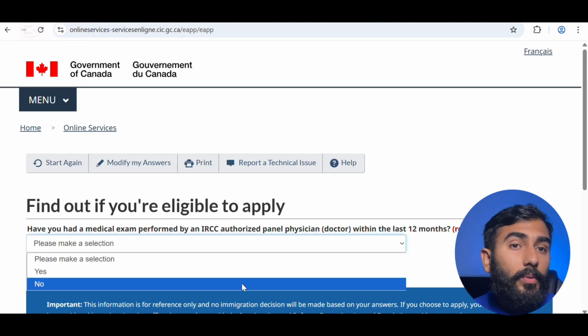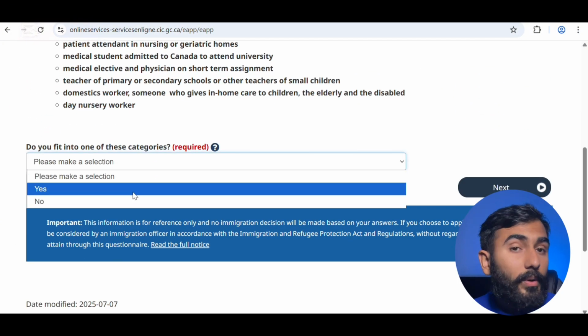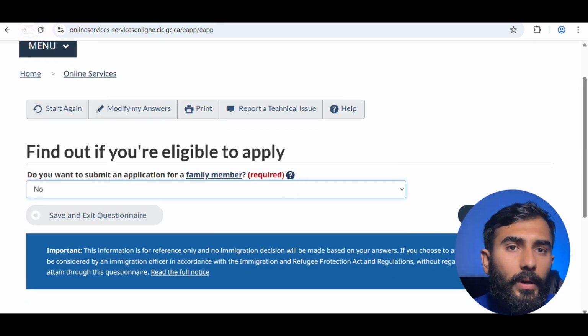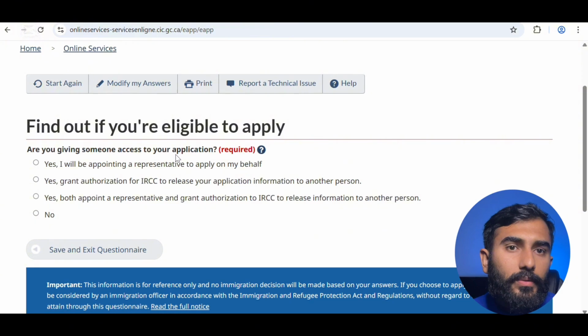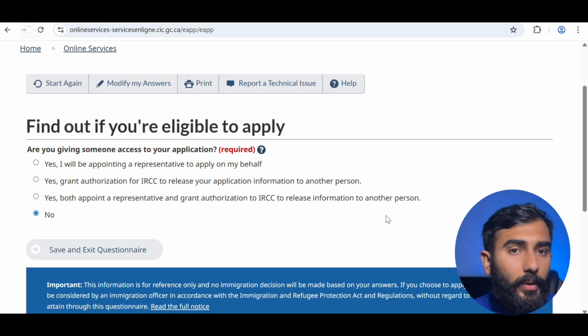If you select no, it will ask if you want to work in healthcare or similar service. If you don't, you can select no again. Do you want to submit an application for a family member? Select no. Are you giving someone access to your application? This is super important. If you are using a representative, you must select yes accordingly. But in my case, I'm gonna select no.